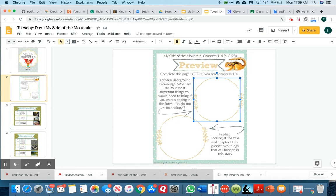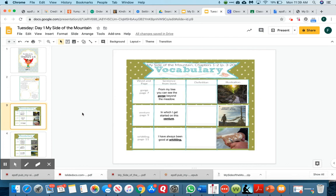And then we have vocabulary. You're going to fill in the definition for these words. So where could we find the definition? Well, the word is gorge, and you can read the sentence: From my tree, you can see the gorge beyond the meadow. And here's a picture of a gorge. What do you think gorge means?